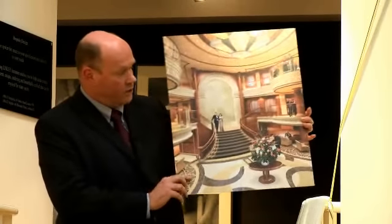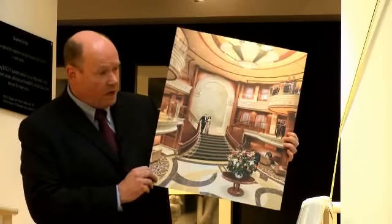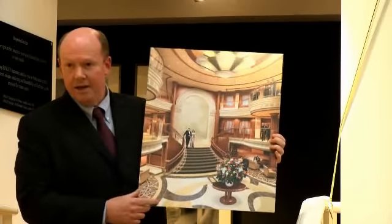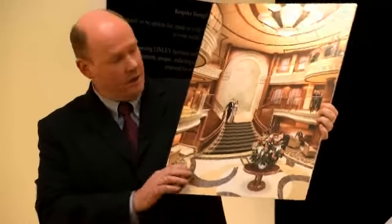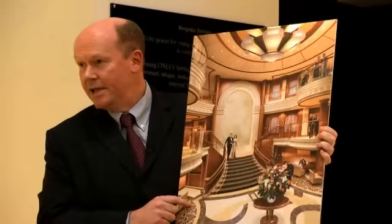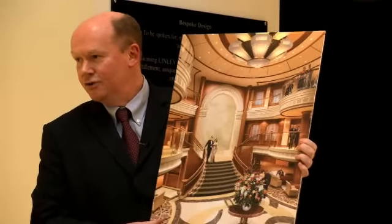Now here is a picture of what the Queen Elizabeth Grand Lobby will look like. And it's very apt that we're standing here on some stairway, because here is the beautiful stairway in the Grand Lobby. And here is a space. And to talk about that space, I'm going to hand across to David Linley.